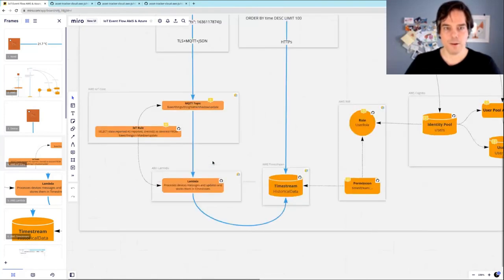But scalability is basically unlimited. AWS IoT Core scales to billions of devices. That's what they guarantee. My Lambda, since it processes each message individually, can scale horizontally.